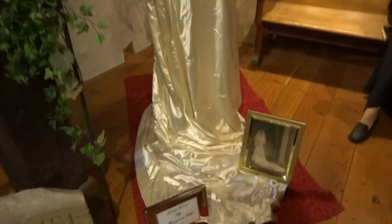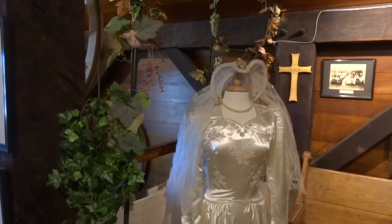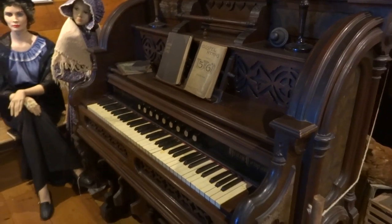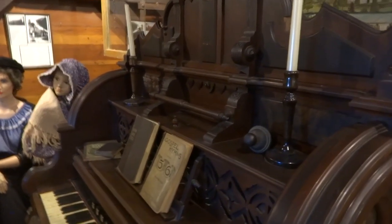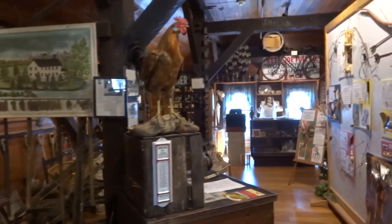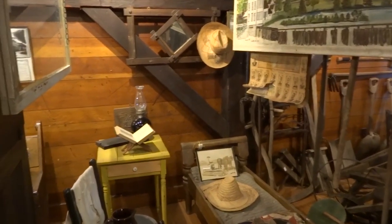What was this? Dress worn by Margaret Fish, 1947. I don't know who that is. Another question, I guess. It's like another organ. Amazing.